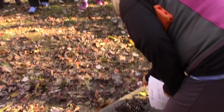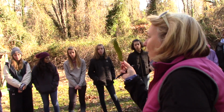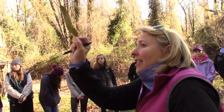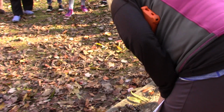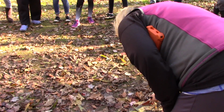The pine needles. This is from a Chinese chestnut. These leaves, I'm going to guess you did not find in there because our Chinese chestnut is over here in this area. But you probably found them around this area. Chinese chestnut, native or non-native? Not native.